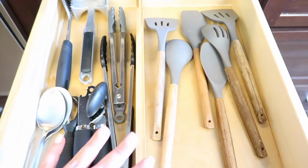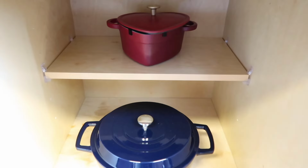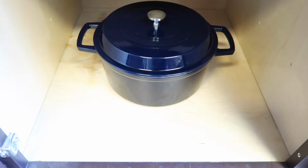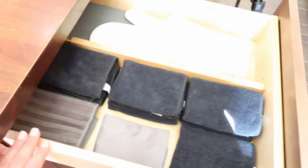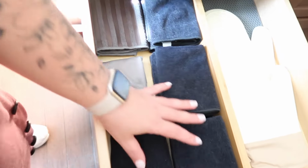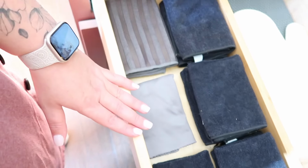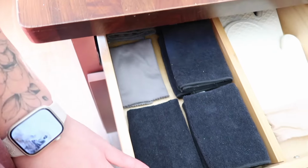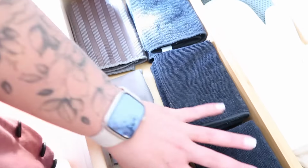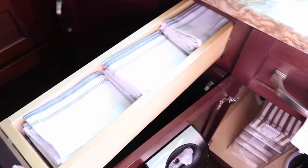And I decluttered all of this. I went through all of this stuff I use, so we're keeping that. Under here I just have my little mini Dutch oven, and then my blue one. In this drawer I'm just keeping oven mitts and cleaning microfiber towels. I think it would probably make sense to put them under the sink, but I have so many, they just wouldn't fit in those drawers that I have, so this is fine, because if you remember, I'm putting my hand towels right here by the sink.